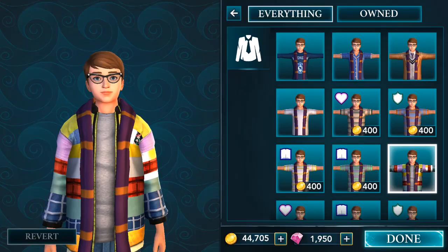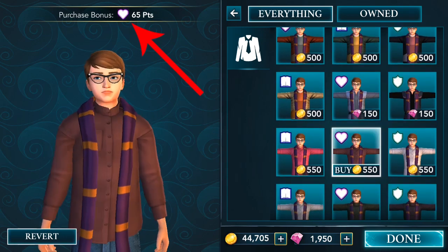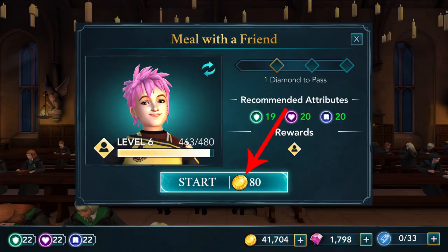The uses for coins in Hogwarts Mystery are limited. You can buy clothes and accessories, and when you do that, you increase your attribute points, and that's a good thing. But it's also kind of the only thing that coins are useful for. You do use them to start encounters like leveling up your friendships or dueling, but you only need a very, very small amount of coins for that, and you almost don't even notice.